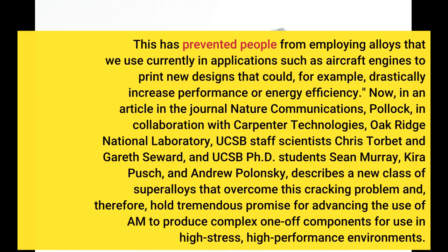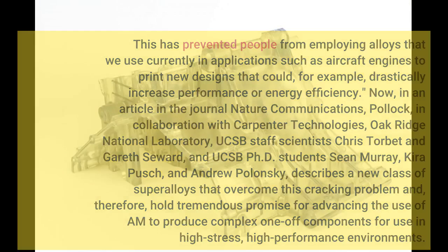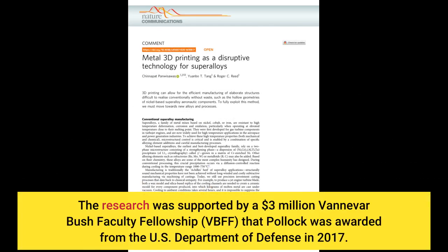Now, in an article in the journal Nature Communications, Pollock, in collaboration W. The research was supported by a $3 million Vannevar Bush Faculty Fellowship, VBFF, that Pollock was awarded from the U.S. Department of Defense in 2017.